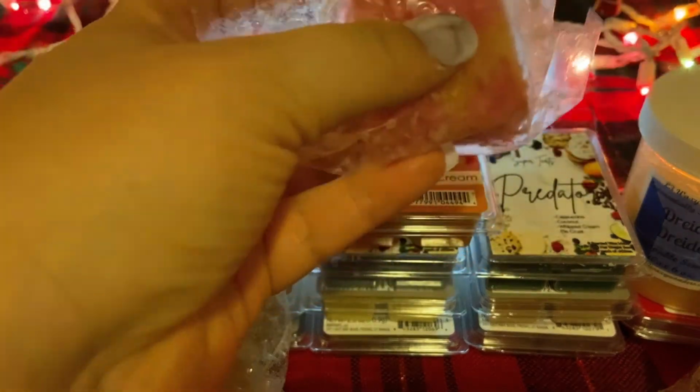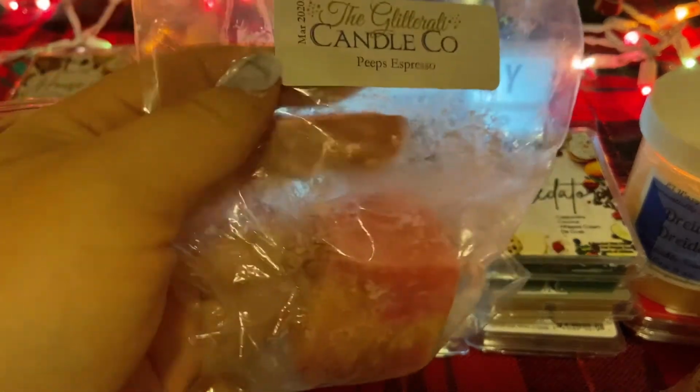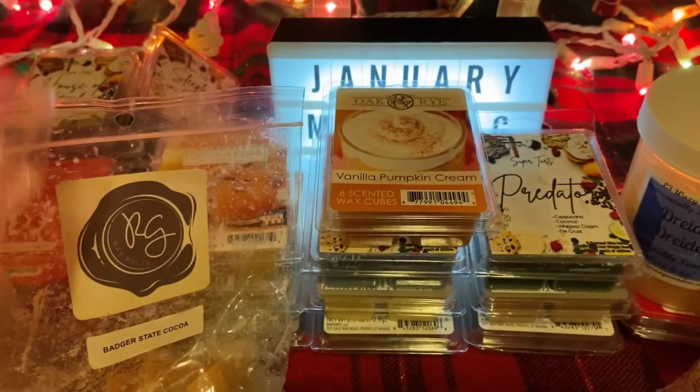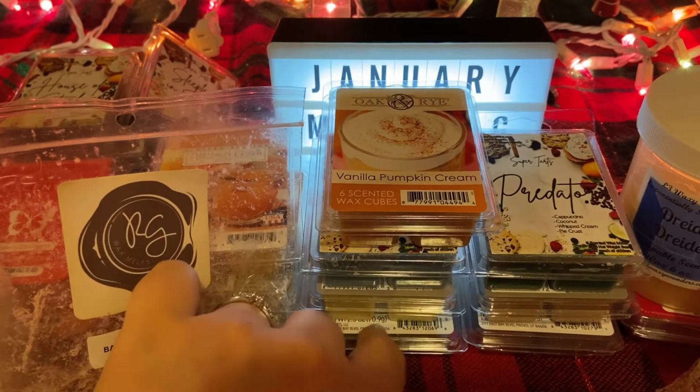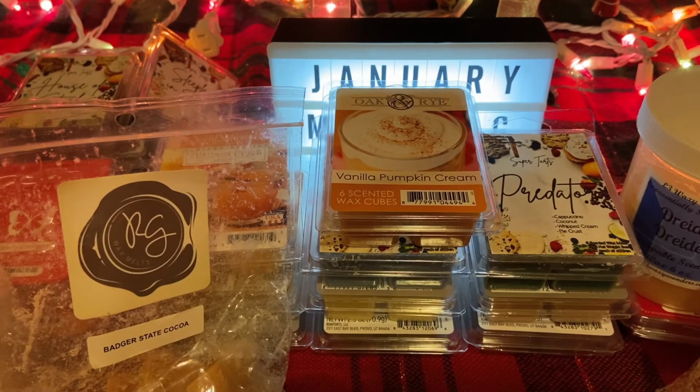And then this is, I want to say, maybe a fourth of a chunk left of Peeps Espresso. I have melted this several times. Actually, that clamshell, wherever it is, of the vanilla buttercream cupcake, it goes really well with this.